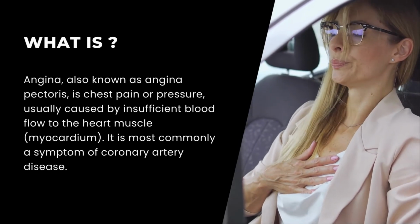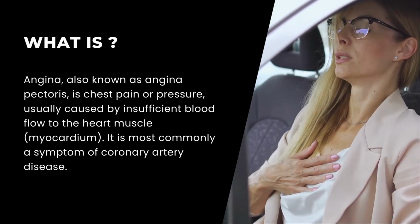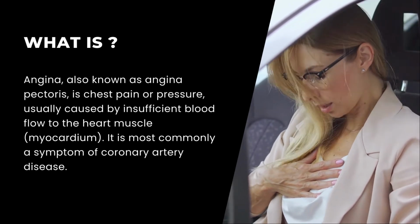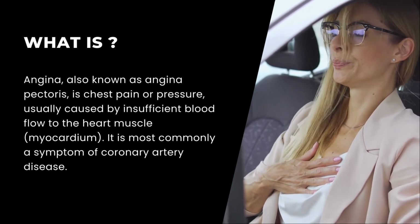Angina, also known as angina pectoris, is chest pain or pressure usually caused by insufficient blood flow to the heart muscle, myocardium. It is most commonly a symptom of coronary artery disease.